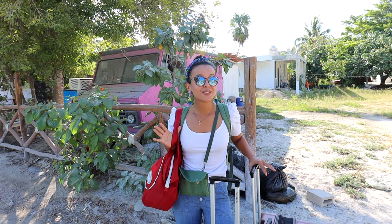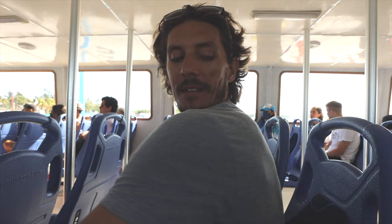But today is our last day in the Yucatan Peninsula, basically, last travel day. We have a ferry to catch. It wouldn't be a travel day in Mexico without back sweat, even at 8:30 in the morning. The last good sweat. The last good sweat.